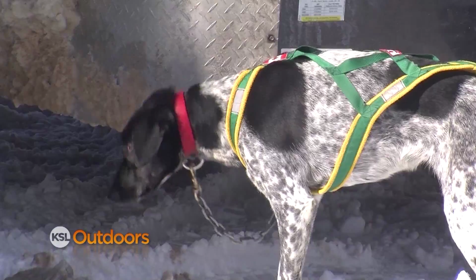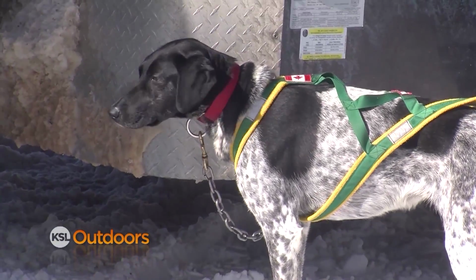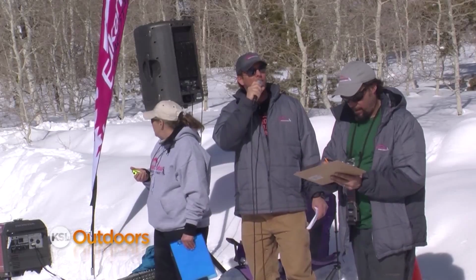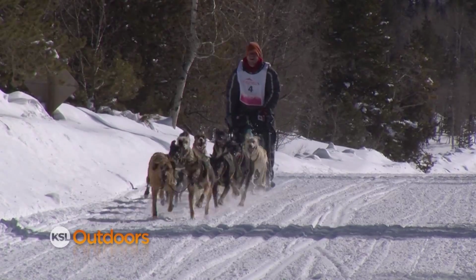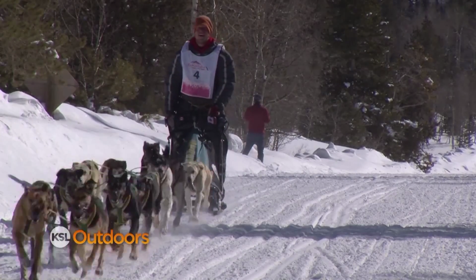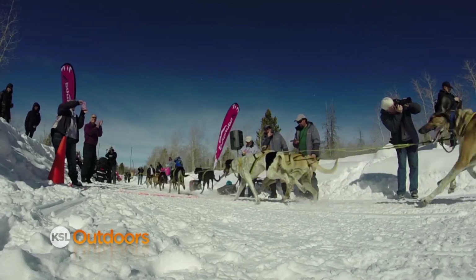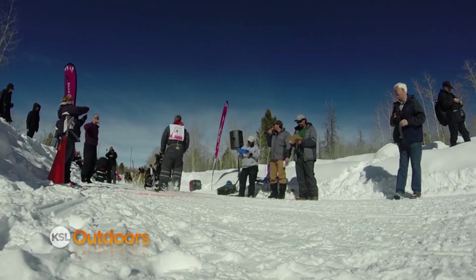Even though it's not called the World Championship, this is the big one for us. The dogs just did amazingly, and that's the most important thing, is how the dogs did, and I'm very happy with it. Coming off the trail, Alex Stegman. Streeper Kennels had 2 teams in the race, and not only did Buddy win, his team member, Alex Stegman, took 2nd place overall.